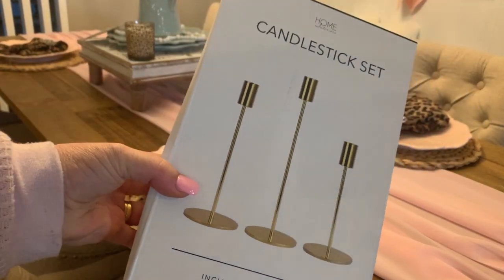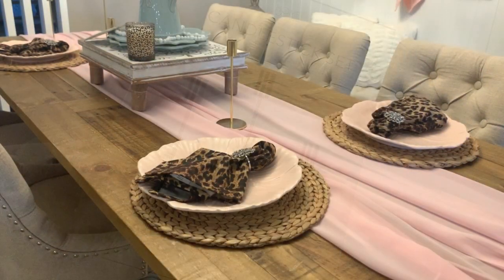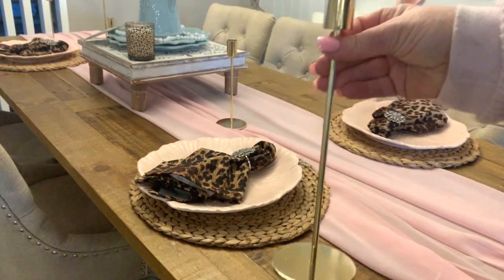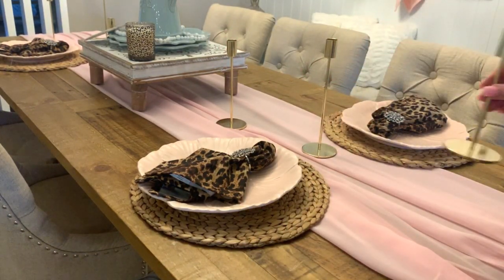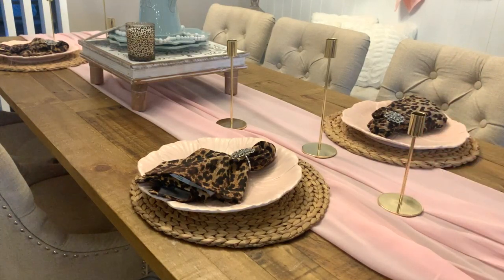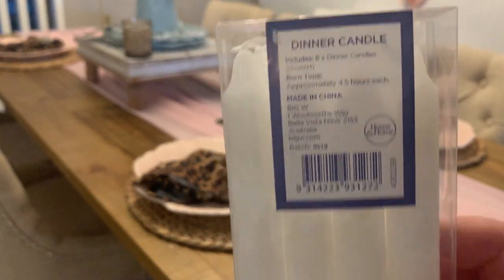To add a warm ambience to my tablescape, I picked up this beautiful gold candlestick set from Big W recently, and I added them to each end. I also picked up a packet of these dinner candles, and I placed one in each candlestick.